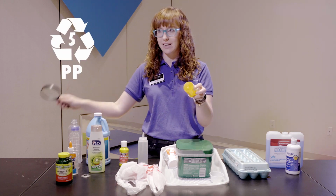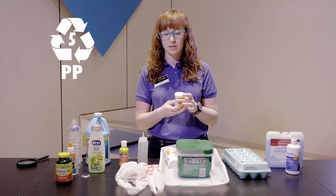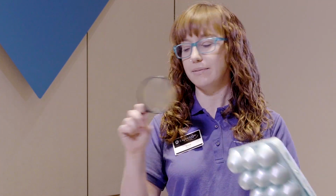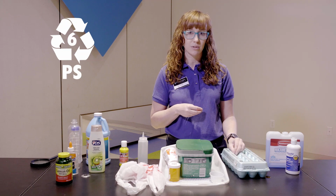All right. You might see a pattern developing, but we'll see. This one is number 5. It's called PP or polypropylene. Your clothing may be made of polyester. Things like prescription bottles could be made out of it. All right. Try this one. Number 6. Number 6 is PS. That's styrofoam, cups, egg containers, things like that. It's very, very difficult to recycle this stuff.